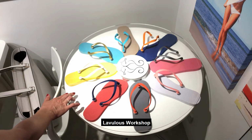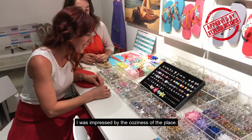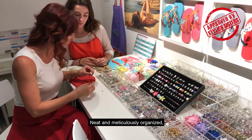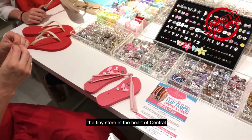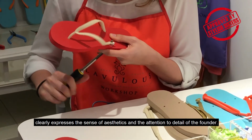Lavulous Workshop. When I first stepped into the artistic shop, I was impressed by the coziness of the place. Neat and meticulously organized, the tiny store in the heart of Central clearly expresses the sense of aesthetics and the attention to detail of the founder.